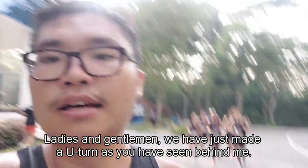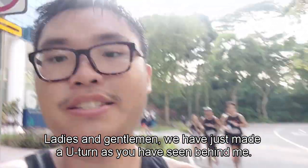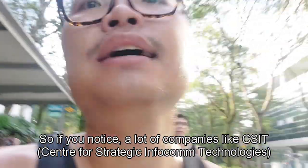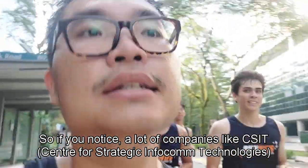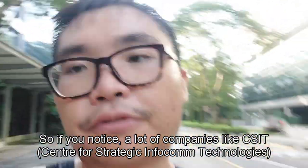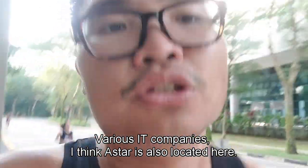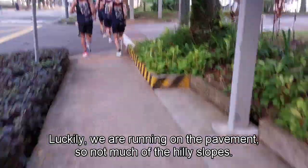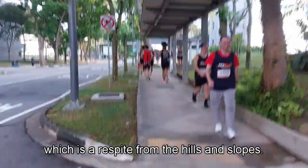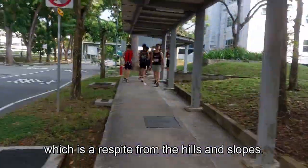Ladies and gentlemen, we have just made a U-turn as you see behind me. Right now we are at Science Park Road. If you notice, there are a lot of companies like CSIT, Centre for Strategic Infocomm Technologies, and various IT companies. I think A*STAR is also located here. Luckily, we are running on the pavement, so not much of a hilly slope, which is a respite from the hills and slopes.